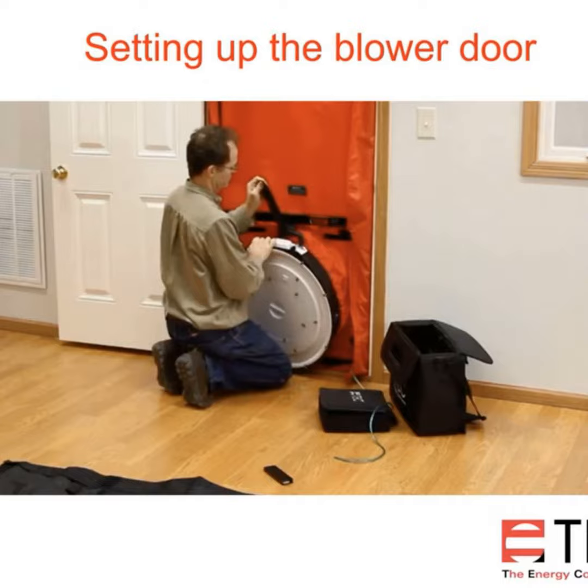Then you'll adjust it and tighten the cam lever, or tighten the screws, to get it approximately to the size of the opening. And then the way I do it is I'll just put the red nylon panel over the door and then push the frame up against it. And then you can see there's Velcro there, so you'll pull down the Velcro and then push it into the opening, and then adjust it so it'll fit tight in the opening.